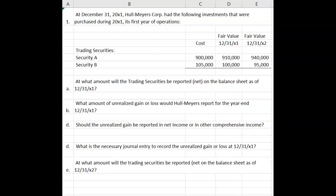Let's work some trading securities and available for sale security problems. At December 31st, 20X1, Hull-Myers Corporation had the following investments that were purchased during X1, its first year of operations. Classified as trading securities, we have security A and B. You are given the cost of those securities. You're given the fair value at X1 of both securities, and you're given the fair value at X2 of both securities.